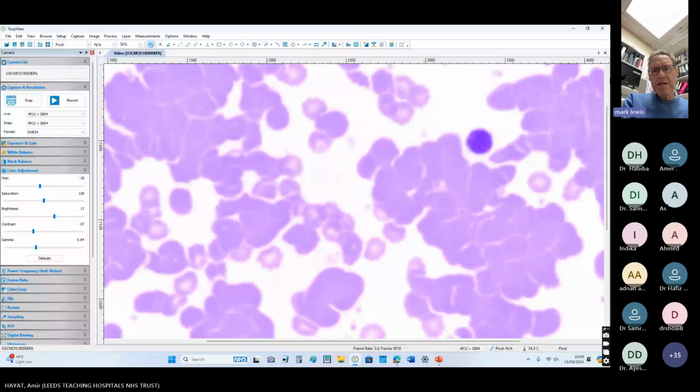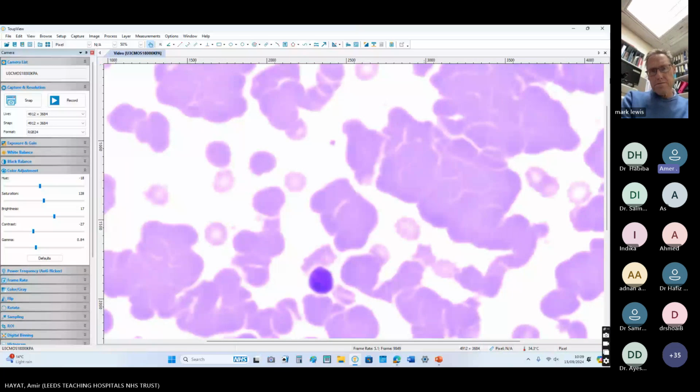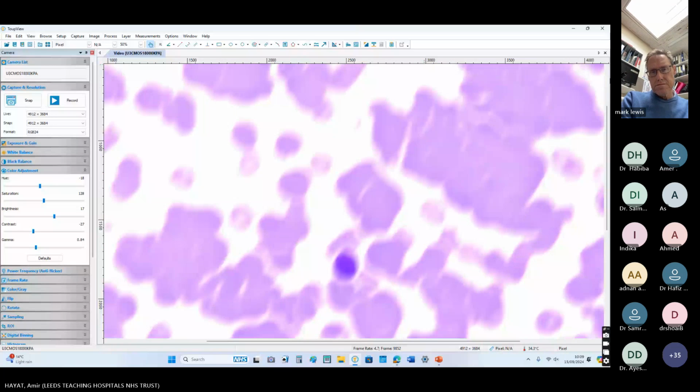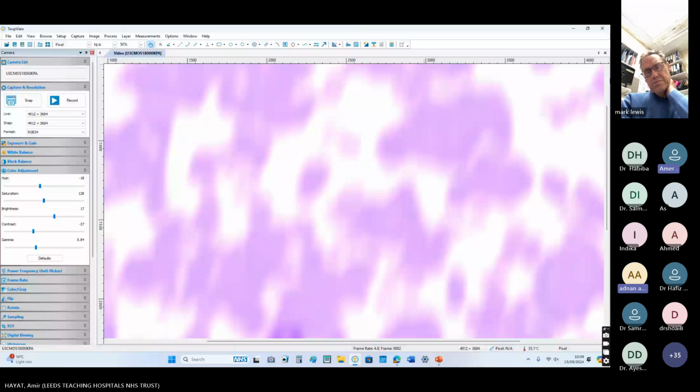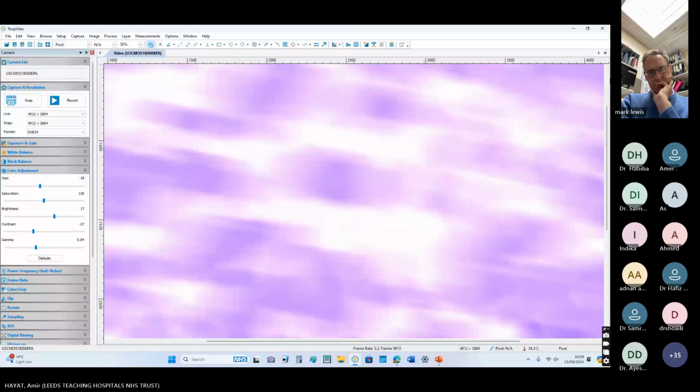Will you expect to see some plasma cells there, though? Yes, I'm searching for that, if there is any plasma cell present in the film or not. But I had seen few plasma cells in this.